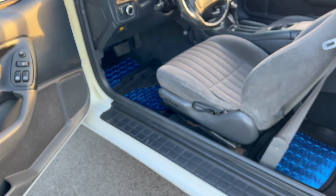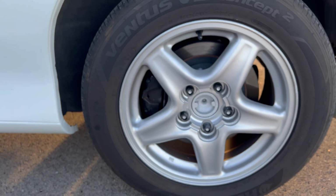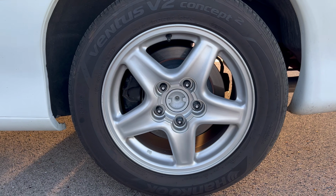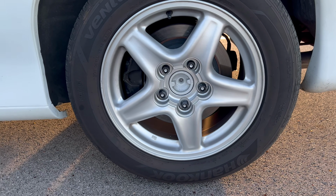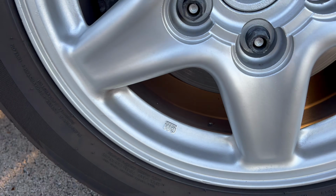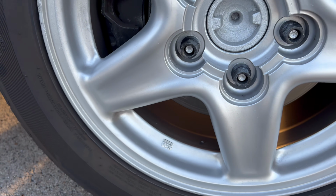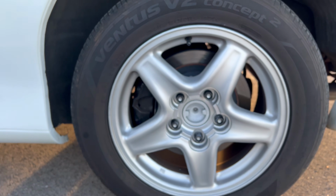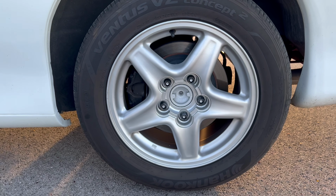So we'll go to the rims. These are just the basic rims that came on the 98 Camaro. You see the little GM logo. Camera doesn't want to focus today. Okay, there's the little GM logo. These are 16-inch rims, but I do have a special treat for you guys.